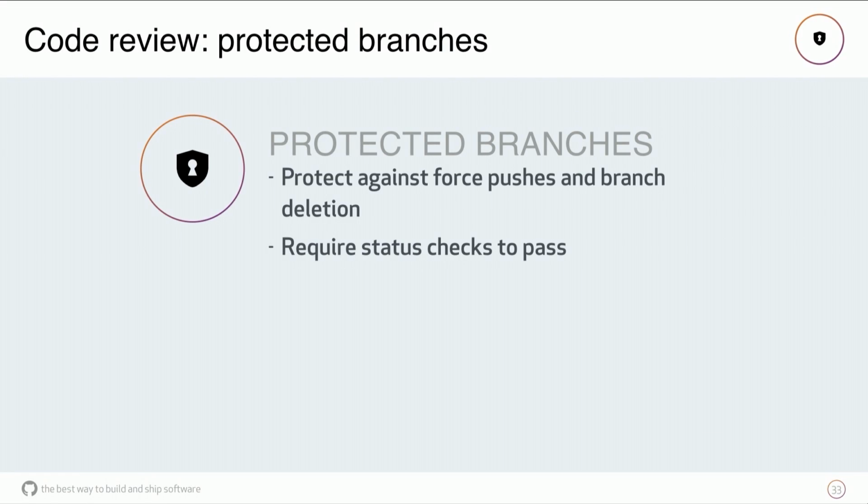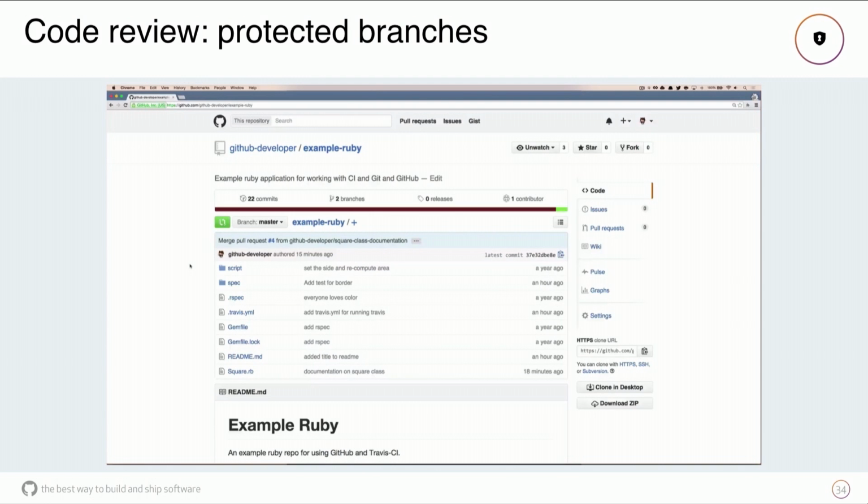There's an open source tool out there that actually allows me to do this. So we'll take a look at that in a bit. But first, let's actually set up protected branches.